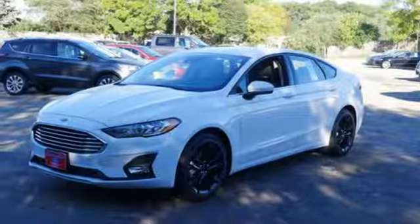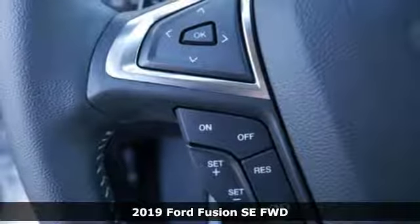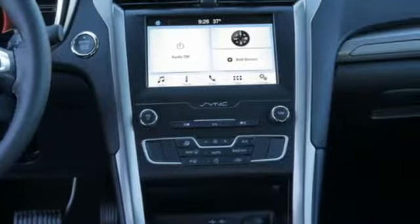It's a new 2019 Ford Fusion. Respond to the mundane with this stimulating Fusion. It has the composed ride, sharp handling, and safety features you're looking for in a midsize sedan.